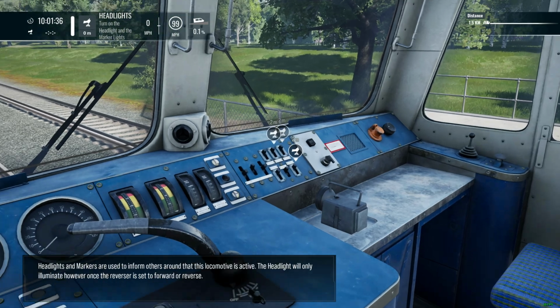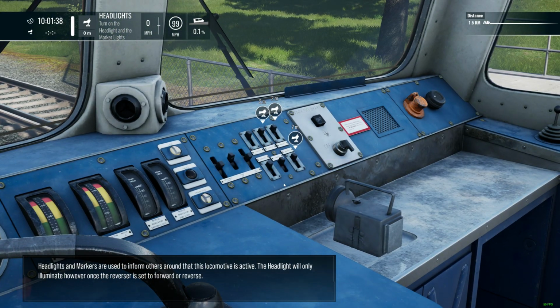Headlights and markers are used to inform others around that this locomotive is active. The headlight will only illuminate, however, once the reverser is set to forward or reverse.